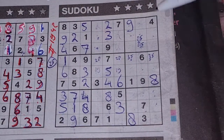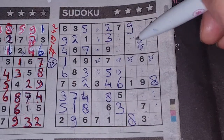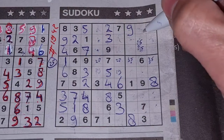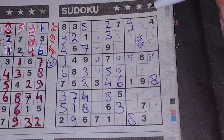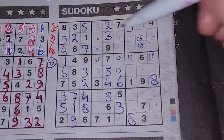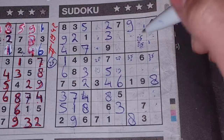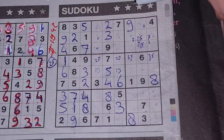5 missing numbers. One of the missing numbers is 1. We see here 1, no 1 in those 2 boxes. There 1, no 1 in these 2 boxes. So the 1 could be here, could be there. How about the 7? 7 in this row, 7 in the third row. So the row between, only 2 places for the 7. Could be here, could be there.